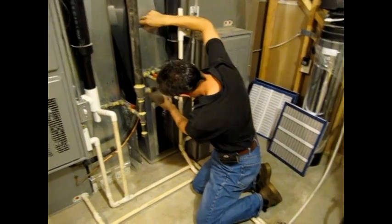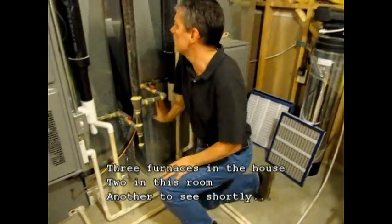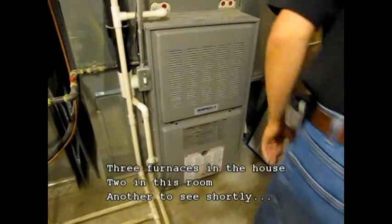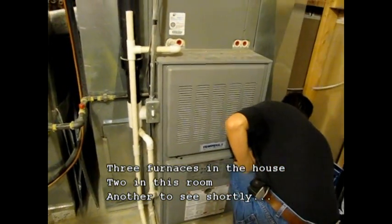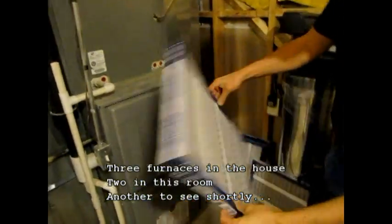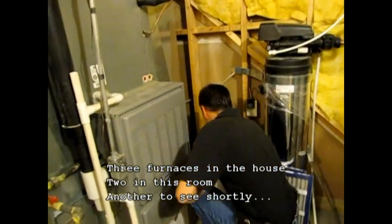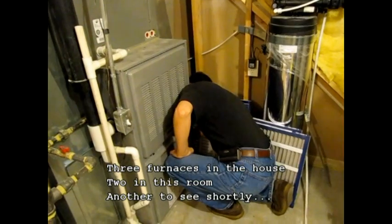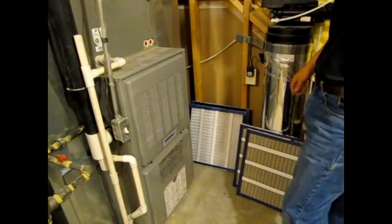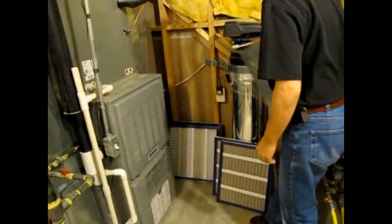Now with this particular furnace, it has 2 of these. That's one. And I go over to the other side. This one's a little bit easier to get at. And take this one out, and I expect this one will be just as dirty. No, it's not quite so dirty, but it's still ready to be changed. So that means I've got to put it in that way. So we put that in. Where did I put the cover? It's gone. Oh, there it is. Put the cover back on.